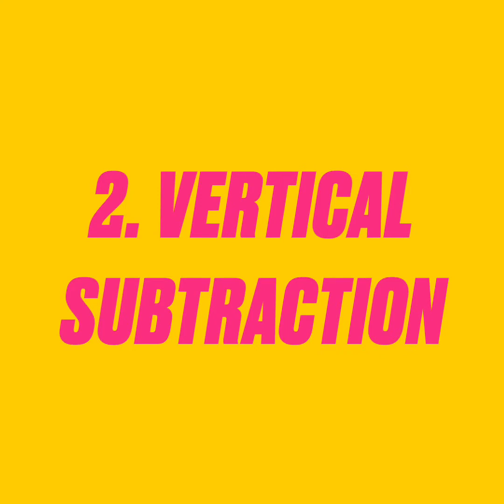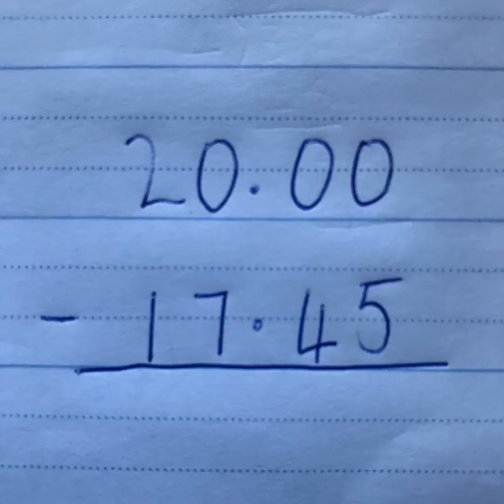The second option is to subtract the sum vertically. So 20 take away 17.45. So we set it up vertically like this. And the problem when you're finding change is that you're taking away from a round number, which is the hardest subtraction there is to do because there's heaps of borrowing to do.